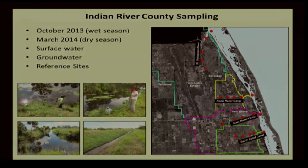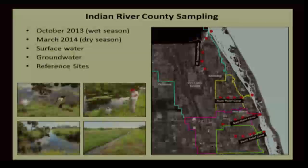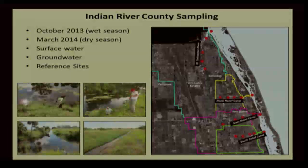Well, we took it one step further. During that study, we realized that we should really look more closely between the main stem of the lagoon and the interface, these tidal creeks, which are lined by septic tanks in Indian River County. And one of my students, Marie Tarnowski, did this work for her master's thesis at FAU.